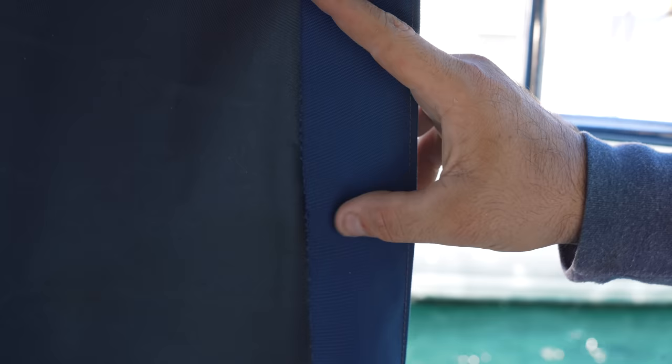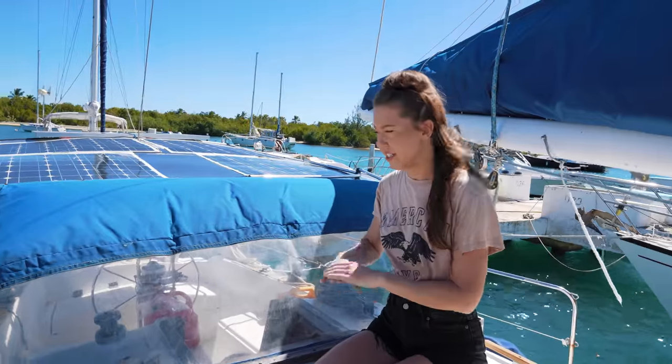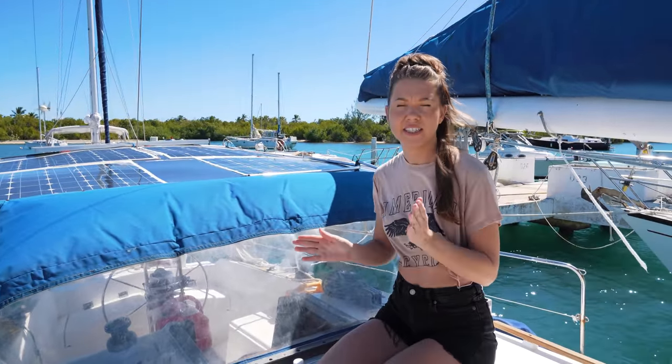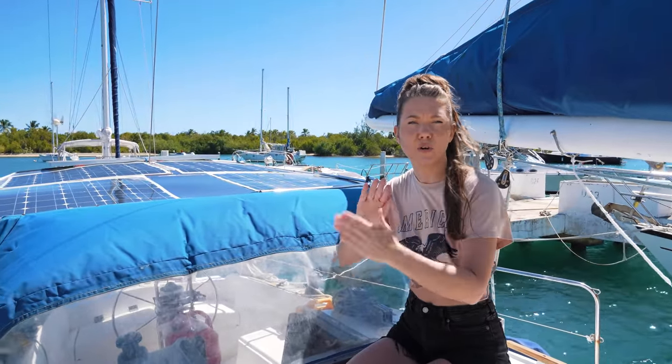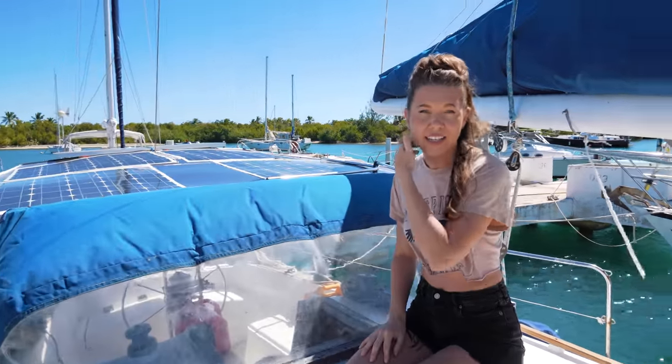The other side is, what would you say, Matt? What was it called? Like waterproof. More waterproof. It wasn't like the regular Sunbrella canvas that was the same canvas on both sides. It had one waterproof side, so it was really good, and we loved it. But one negative side happened.